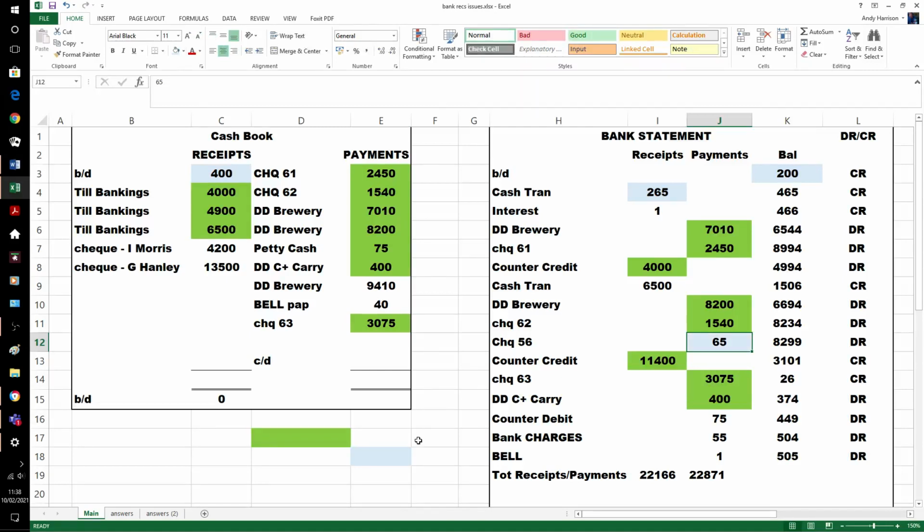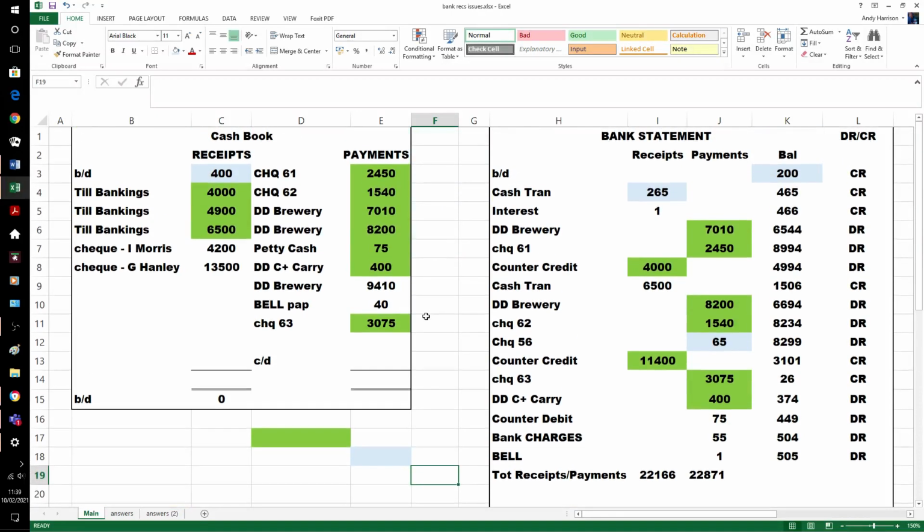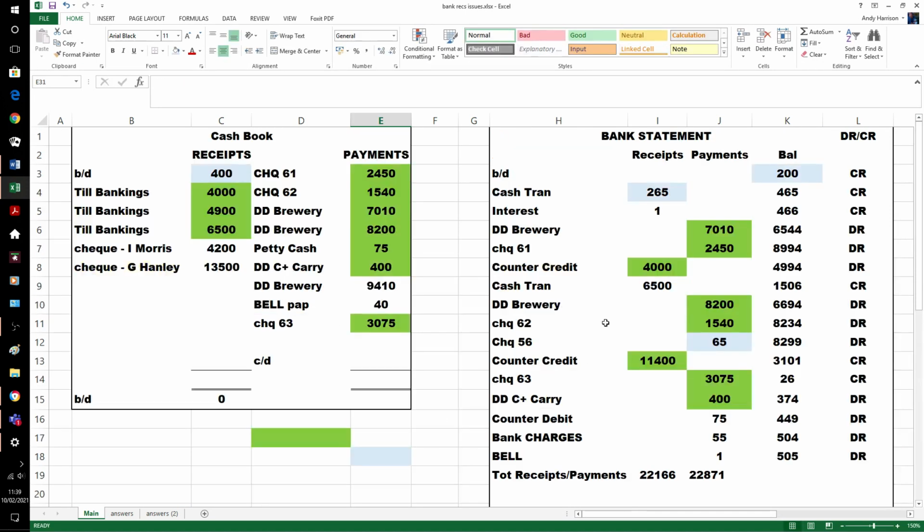Very slow paying in. So in terms of the list, the opening balance was the 56, 465, and the cash transaction for 265. So we've dealt with them. That solved our problem. So next step, update the cash book as normal. So this just works exactly the same.